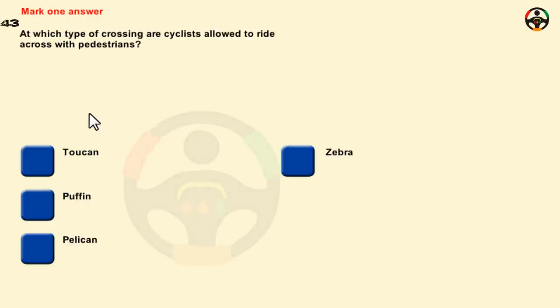At which type of crossing are cyclists allowed to ride across with pedestrians? Toucan, puffin, pelican, zebra. Toucan.